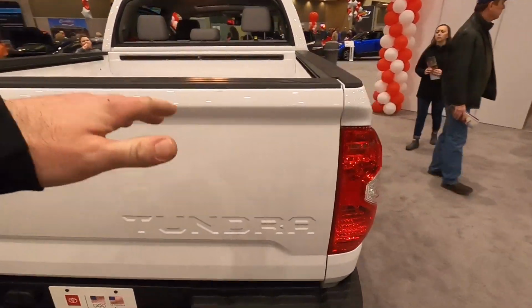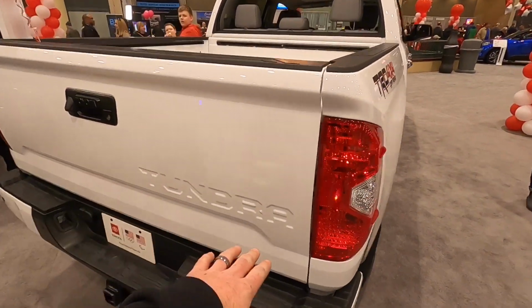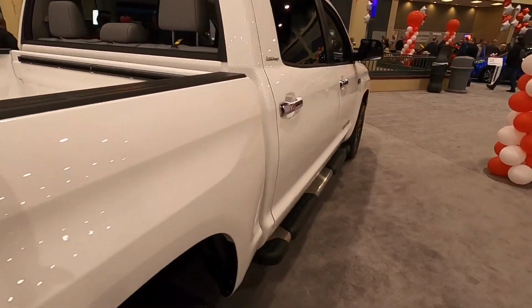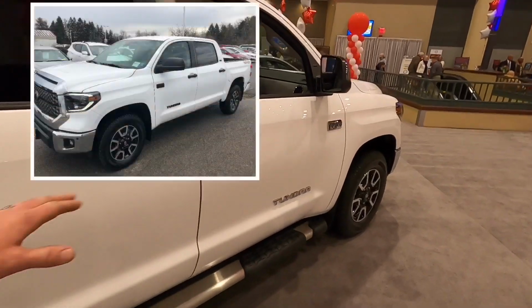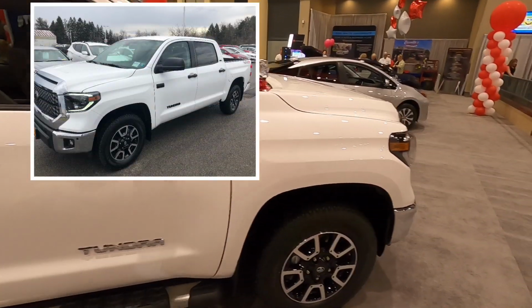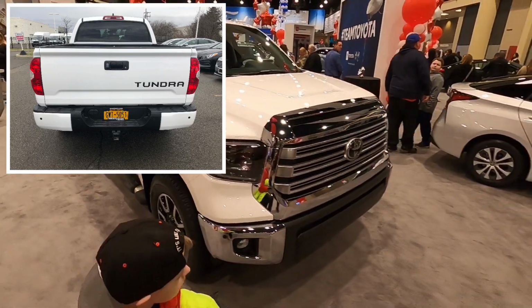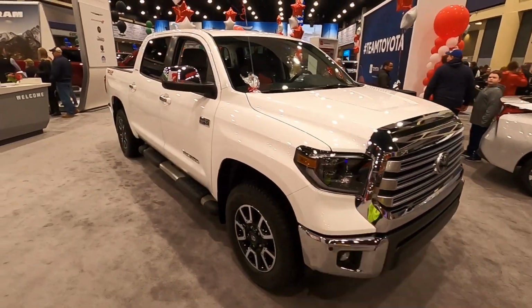If I were to do it though, it would be in the blackout package, like the Tundra right here. The inlays are all black. Super nice. I'll have to show you guys a picture of my brother's truck. Maybe I'll pop it in right here in this video, so you can see, but it looks super slick with it all done up. So definitely one of my top 10.